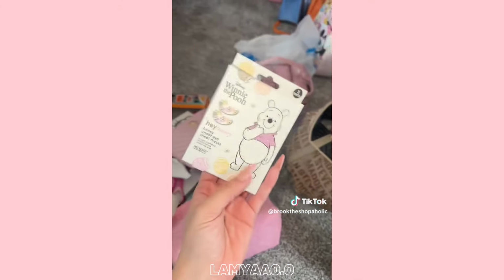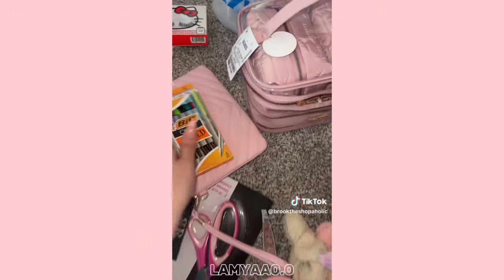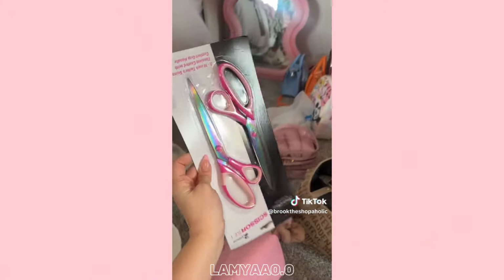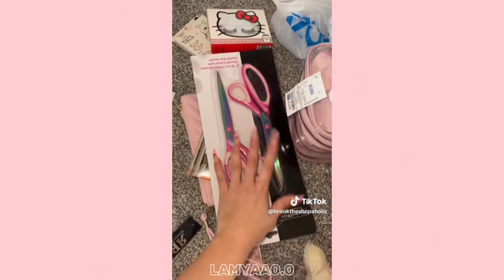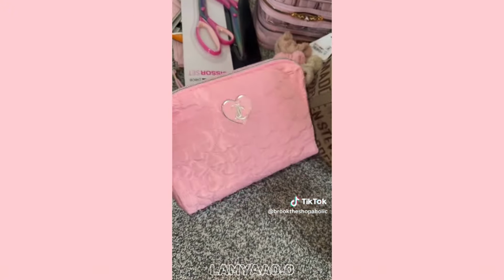I got these really cute Hello Kitty socks. I got some skincare. I got some lashes, pens, a pouch, makeup bags. I got scissors because I do carry a full size pair of scissors in my purse because you just literally never know. Scrunchies, this cute pink cosmetic bag.